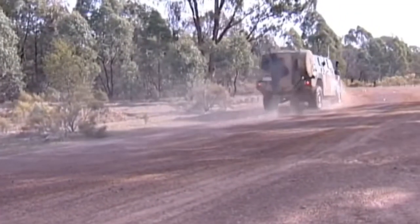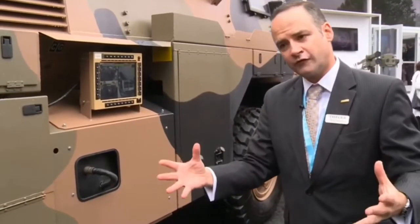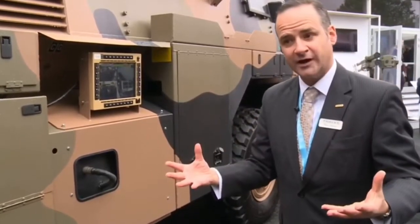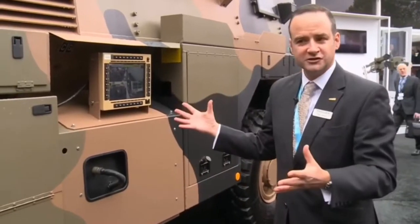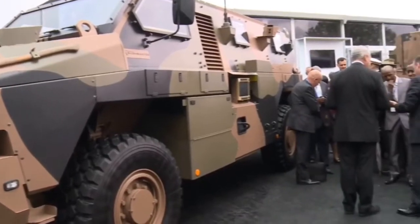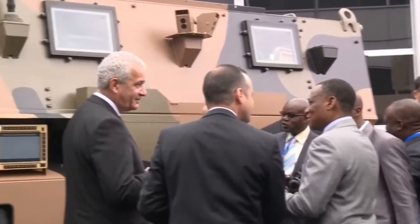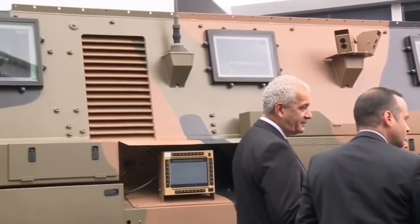So it has a fully protected driveline, so it is less vulnerable going off-road, and less vulnerable to battle fire. It has more efficient use of space to provide more room for the soldiers in the vehicle, and has more payload to carry more armour, more weapons and more equipment for long-range mission profiles.